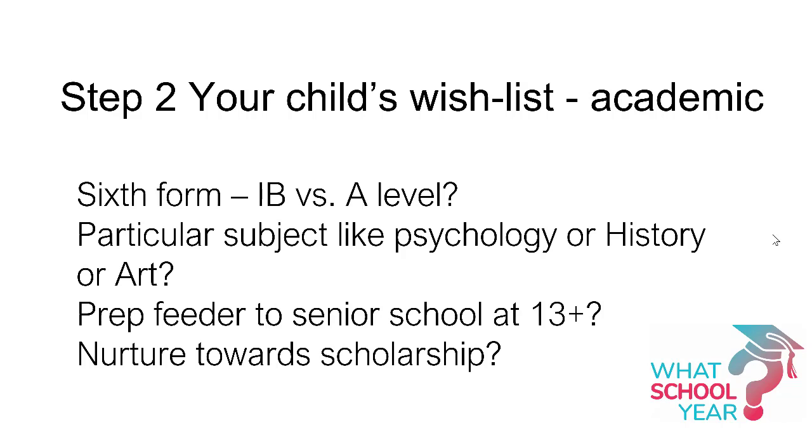For example, at A-level, some schools offer psychology, some offer history of art, some offer photography. It's really important to talk to schools that offer the subjects that your child wants to study. Sixth form study is very hard and very challenging, and it's important that your child can study subjects which they're passionate about and which they have an interest in, because they need to be well motivated to study hard.